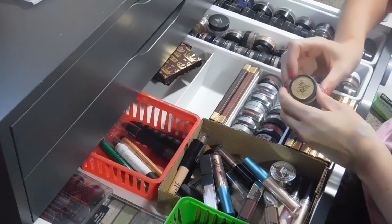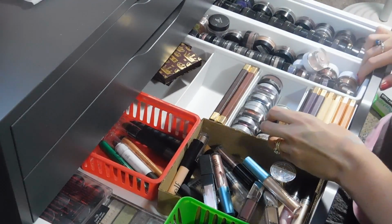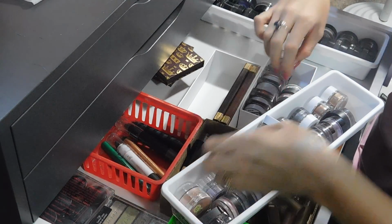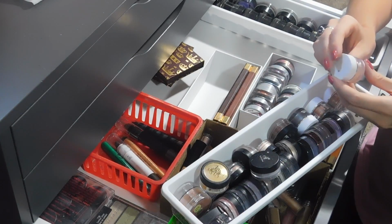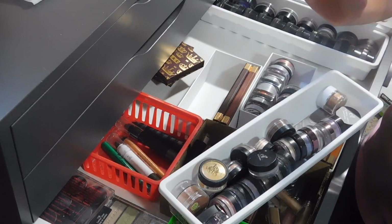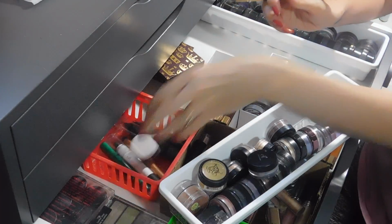These are some Jessie's Girl pigments. You know what? I'm just going to grab this one because this is a lot of my loose shadows, and we will just look at them as a whole. So, these are the e.l.f. Smudge Pots. I wanted to look at this one. So that one's good. I'll keep him. I'm just going to throw him in there.